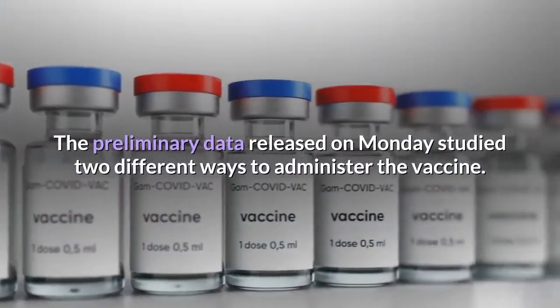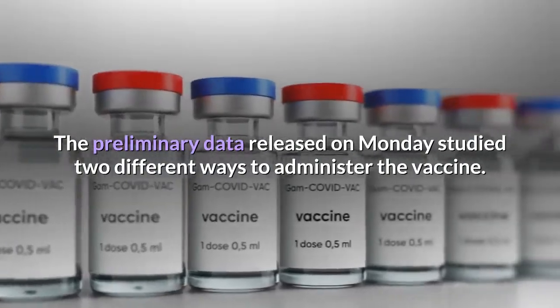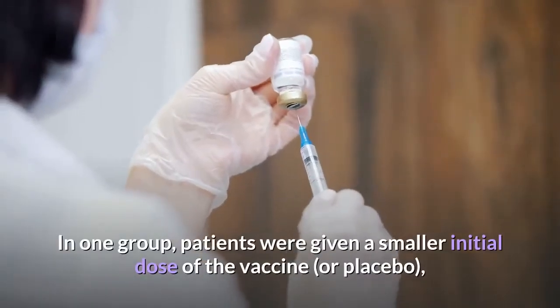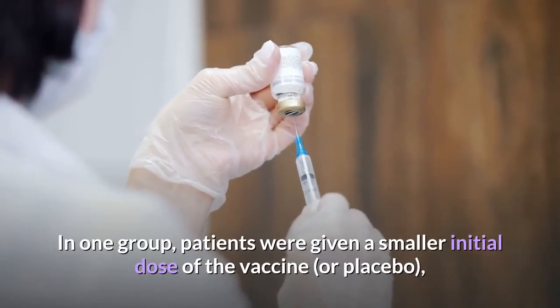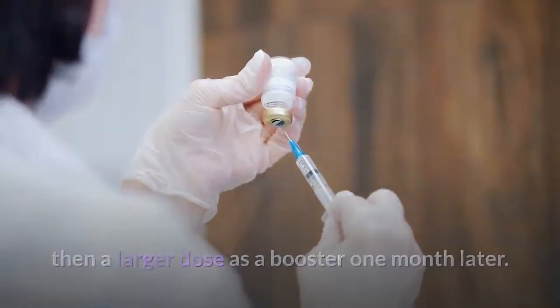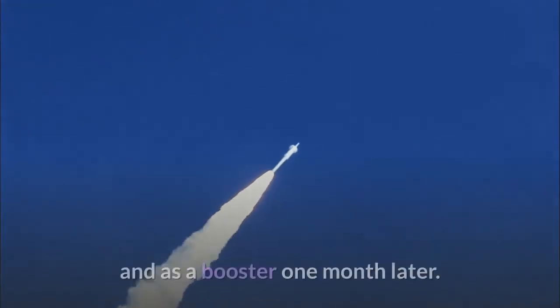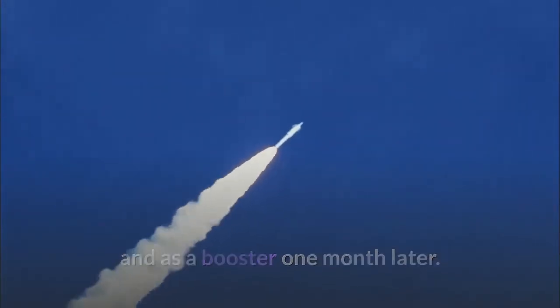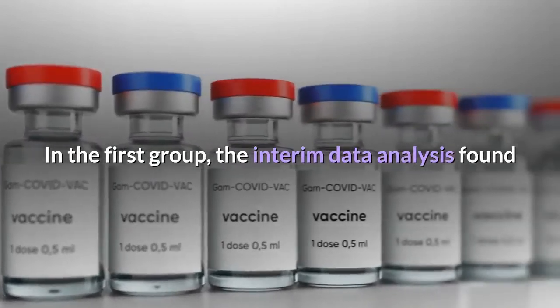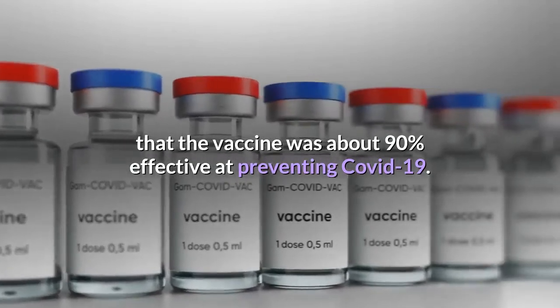The preliminary data released on Monday studied two different ways to administer the vaccine. In one group, patients were given a smaller initial dose of the vaccine, or placebo, then a larger dose as a booster 1 month later. In the second group, patients were given the same dose both initially and as a booster 1 month later. In the first group, the interim data analysis found that the vaccine was about 90% effective at preventing COVID-19.